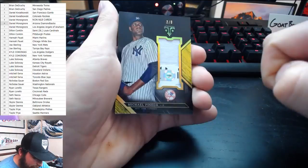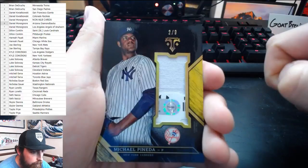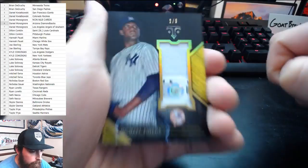Hold it right up to the camera. A little closer. Like right on it. It's like a Yankees barcode. I don't know what that is. 2 of 9.